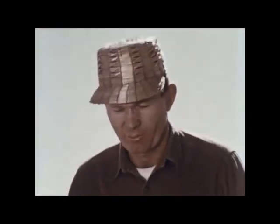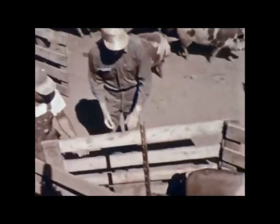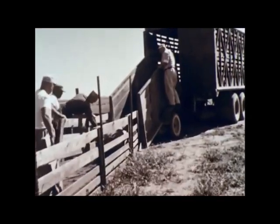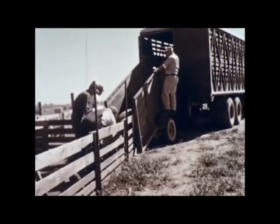Several times a year, Mr. Stone sorts his corn-fattened hogs for market. Some are chosen to remain on the farm for more fattening or for breeding, while others are sent off to market. They will be shipped to the stockyards, which are currently offering the best price for hogs.